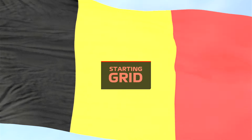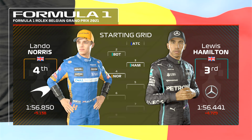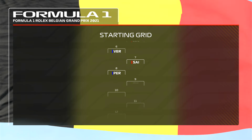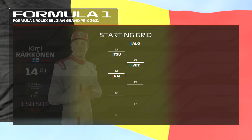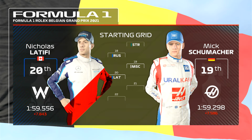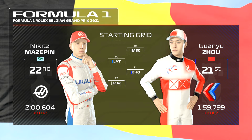Before we begin, let's take a quick look at the grid lineup for today's race. It's the owner-driver in pole position then, and Valtteri Bottas will line up alongside. Looking down the rest of the grid we have Hamilton, Norris, Charles Leclerc and Verstappen, Sainz, Perez, Ricciardo and Pierre Gasly, Fernando Alonso, Tsunoda, Sebastian Vettel and Raikkonen, Ocon, Giovinazzi, Lance Stroll and George Russell, Mick Schumacher, Latifi, Zhou and Nikita Mazepin. Now, it's almost time for lights out, so let's go down to the track.